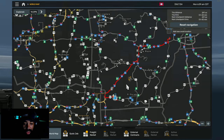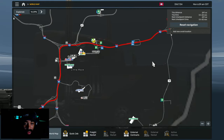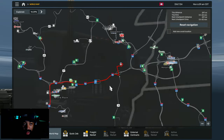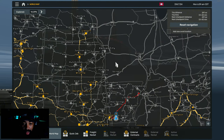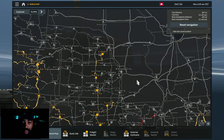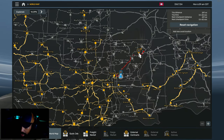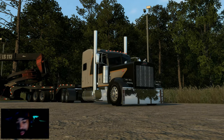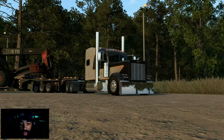Nice little ride. We're sticking on the interstate for a while, which is good, but we're trying to get a little further north. Maybe we'll go to Kansas City. That would be very nice. So let's get started. Start this load. I did my pre-trip.